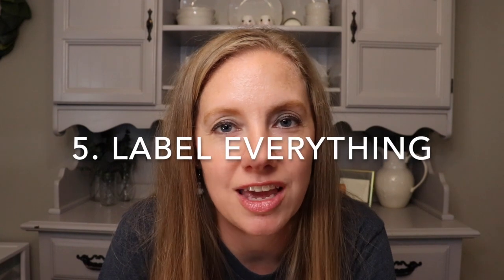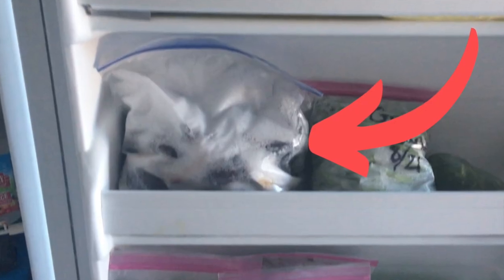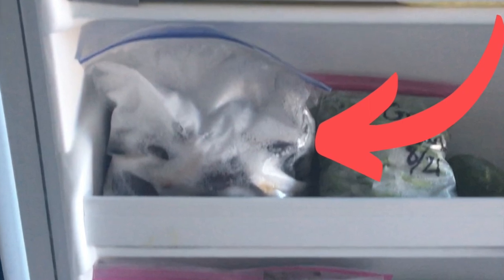And then I started to look at the next step, which is labeling everything. If you have stuff in your freezer that is not labeled, we've all done it where we swear we put something in the freezer, and we're like, oh, I will remember what this is. And you totally don't, because 3 or 4 months later, it does not look at all like that, and it's covered in frost and you can't tell what it is. So it's an obvious one, but label everything.